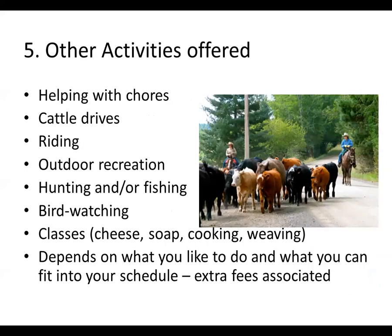So you have the guests on your property. You need to think about what else you're going to do with them. Are you going to let them help you with chores? If you have a cattle operation, are you going to allow them to help with cattle drives? If you've got horses, are you going to allow them to ride? Do you have other outdoor recreation on your property or nearby? Hunting or fishing on your property or nearby? Bird watching, classes, cheese making, soap making, cooking, weaving, farming, teaching people about plants.